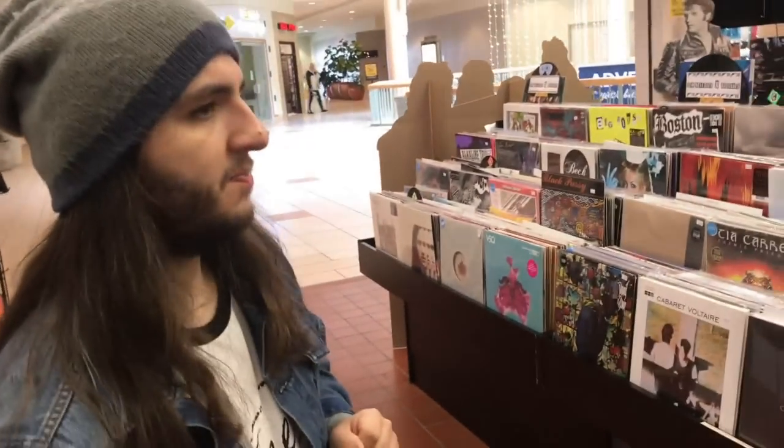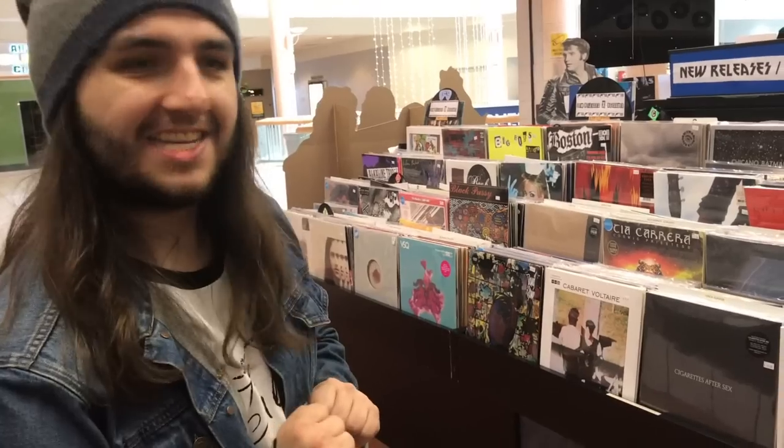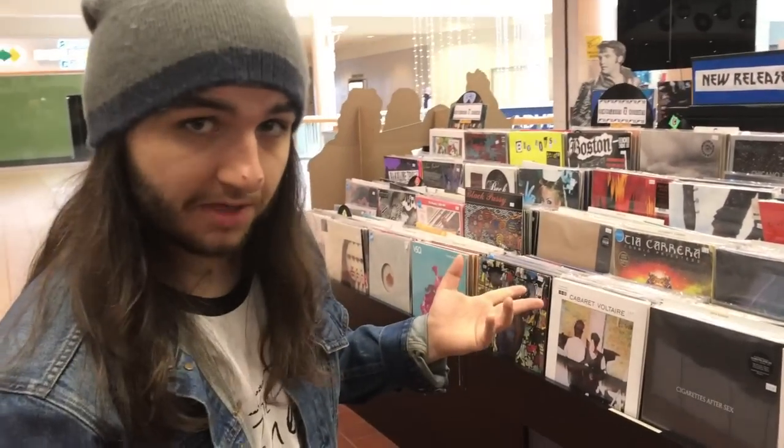Alright, so the guy just spoke to me. He's going to give me $35 for what I brought in. So let's see what we can find. I can see myself for sure finding something within that price range. I think I might be paying out of pocket if I'm a little too excited, so at least I know what I'm working with.